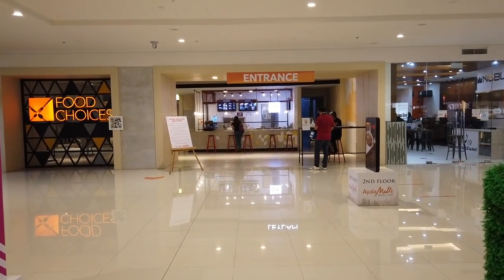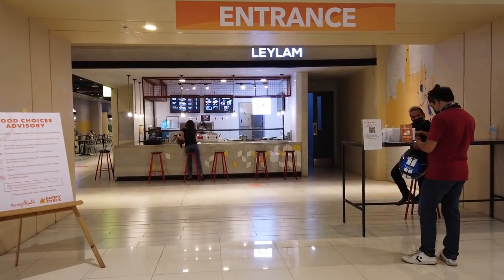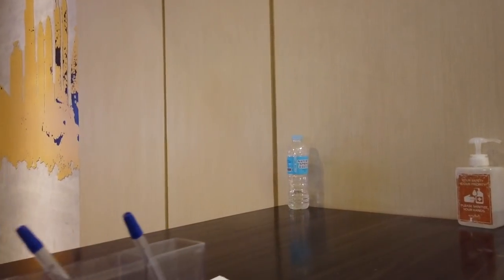This is the entrance of the food court. Got the Leilam. So you need to have contact tracing first.